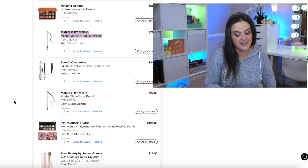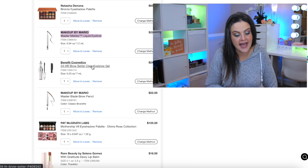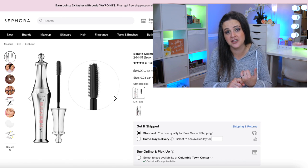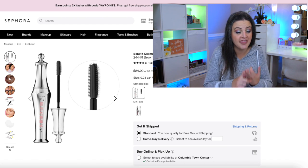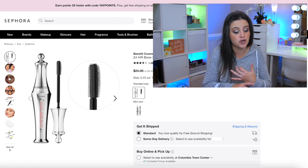Let's talk about the Benefit Cosmetics 24-Hour Brow Setter Clear Brow Gel. This is a fantastic brow gel. It is everything I want in a brow gel, which to me is, it doesn't stink. I hate when brow gels smell like alcohol. It doesn't make my brows feel crunchy, yet it holds my brows in place. So that's really what I need. This one does it. I've gotten this in PR and I've also purchased it.